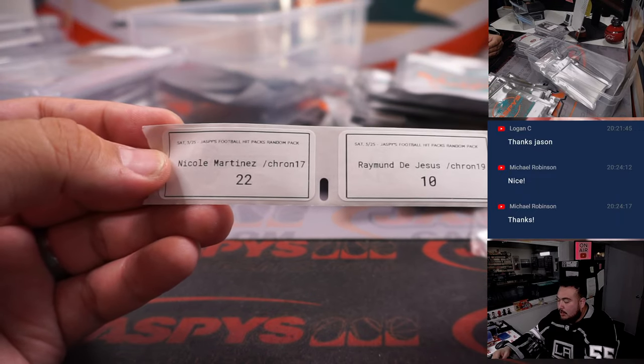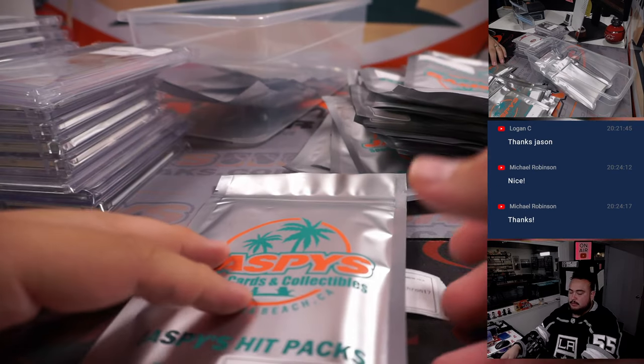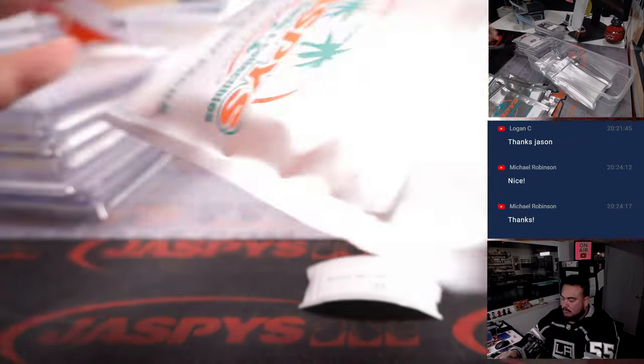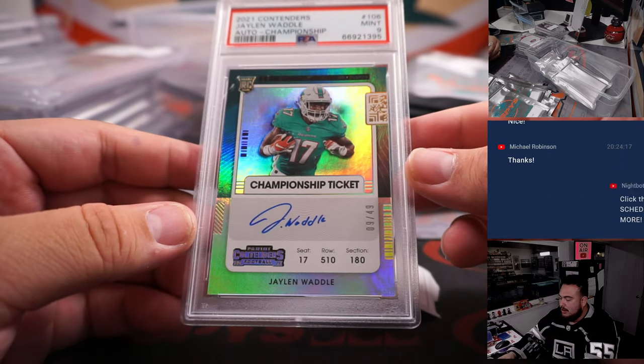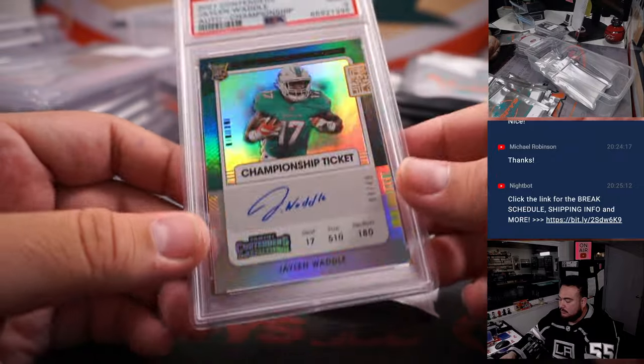All right, Nicole Martinez, pack 22. Whoop. Sorry, I must have hit the wire. And we got a Jalen Waddle, PSA 9 autograph, championship ticket, 9 out of 49.